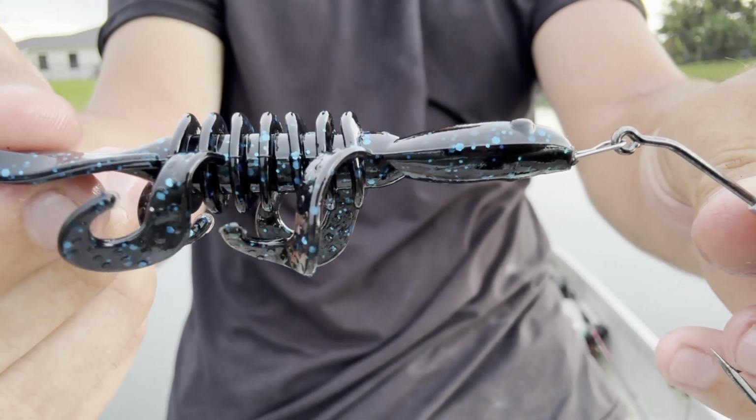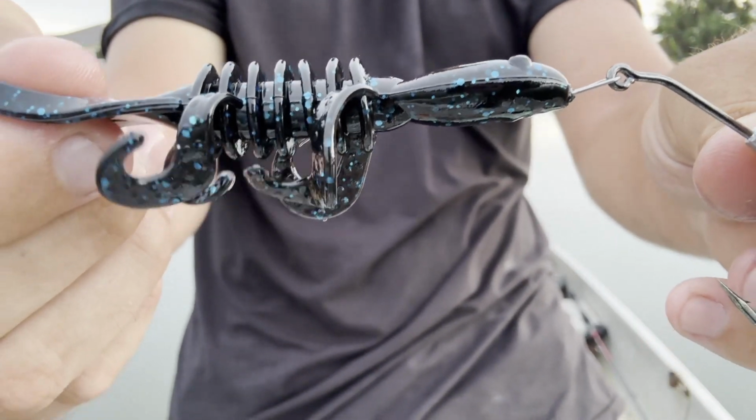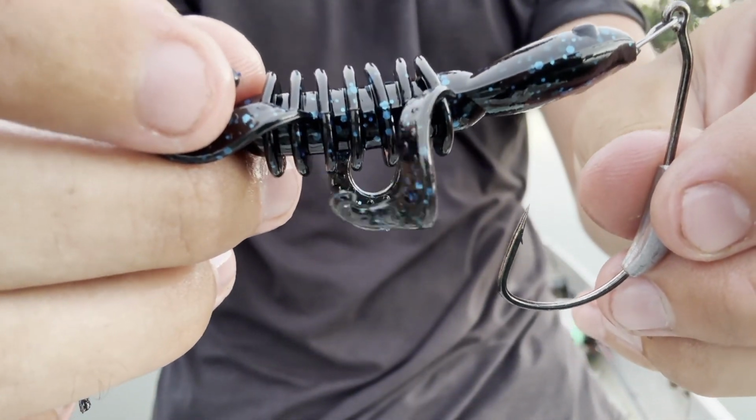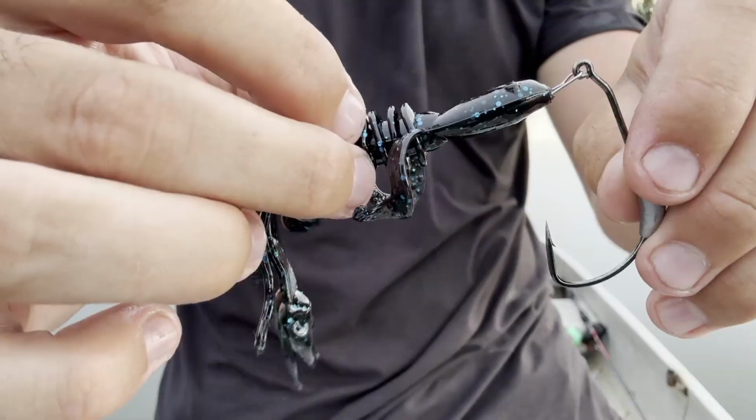All right, once you got the head and the end of the spring flat with each other, you're gonna rig it just like you would a regular Texas rig. We're gonna take the bottom of the hook here and stick it into the middle of the bait, right around right here.